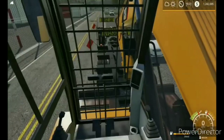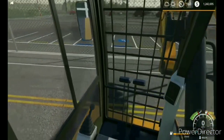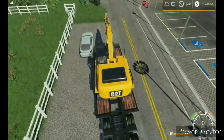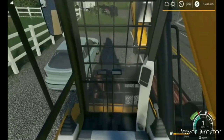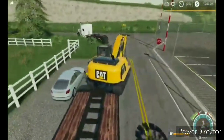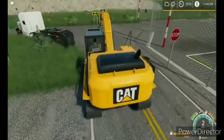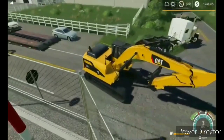Get in here, spin this cab around like that, raise that up, and drive out of here doing 3 miles an hour. Oh yeah, this was an amazing success. This was a success.